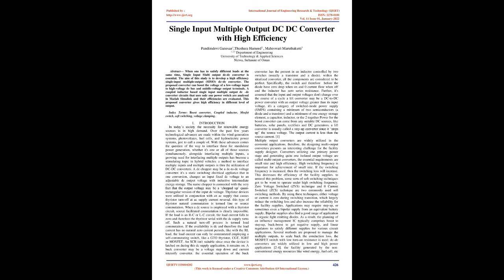Thyristor devices were utilized in conjunction with an AC supply that causes thyristor turn off at AC supply current reversal. This type of thyristor natural commutation is termed line or source commutation. When a DC source is employed with a thyristor circuit, source-facilitated commutation is clearly impossible. If the load is an RC or LC circuit, the load current falls to zero and the thyristor in series with the DC supply turns off. Such a natural turn-off process is termed load commutation.